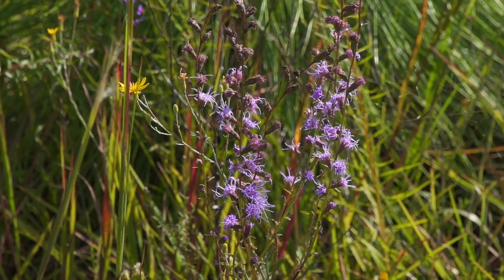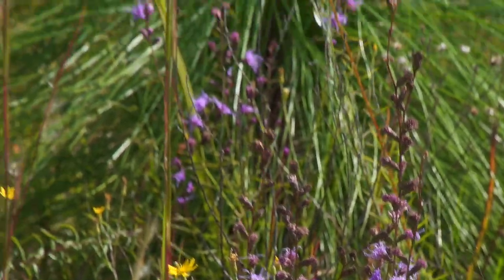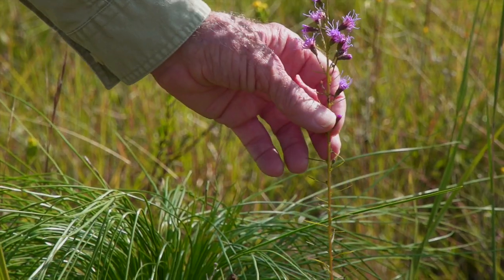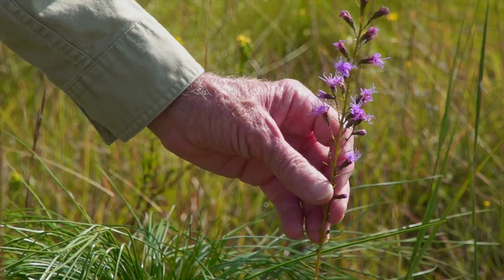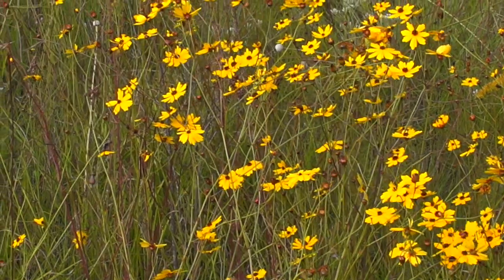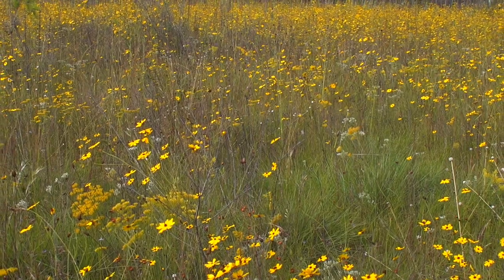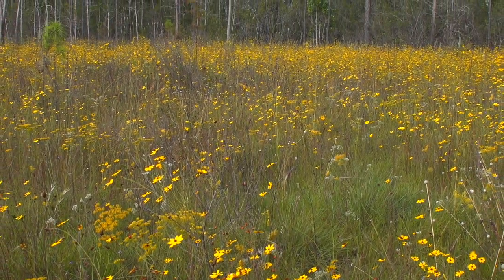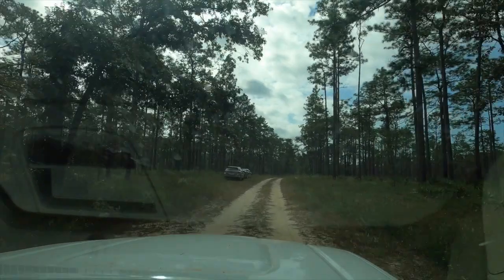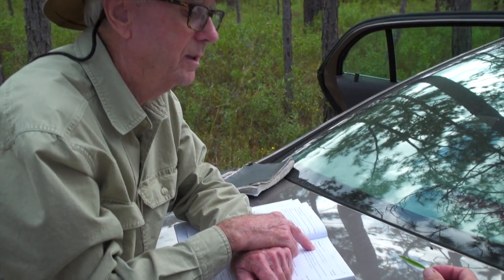One could be excused for thinking they were looking at a little patch of one kind of blazing star, one kind of Liatris here, but actually this one is the dense blazing star Liatris spicata we looked at a minute ago, but this one is different. This one's flower heads stand out on the stalk a half-inch long, and so this is the slender blazing star, Liatris gracilis. 5 times as long as wide.